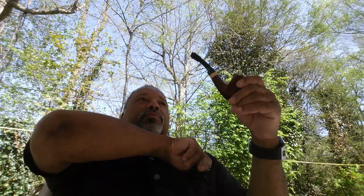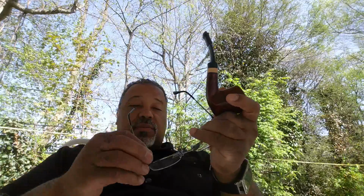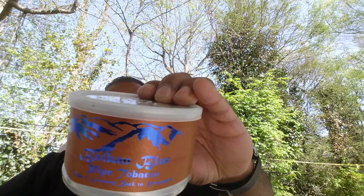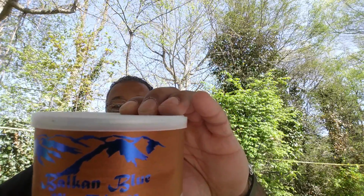And what am I smoking in this pipe? It's not in my pocket. My glasses are in here, my readers, which are filthy. Let me clean them off real quick, because I want to read you the tin that I'm smoking here. Surprise. I am smoking Balkan Blue pipe tobacco by the McClelland Tobacco Company, Kansas City, Missouri, USA.